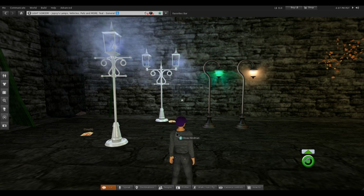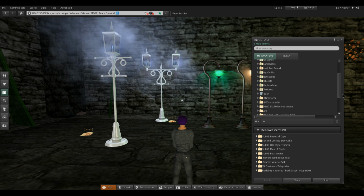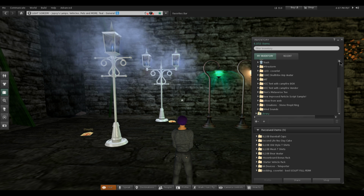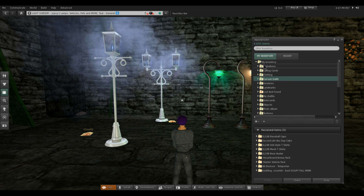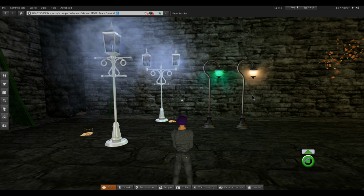If you can't sell it, organize your inventory. Otherwise, you're going to wind up like me and have so many items you just don't know what to do with them. It's kind of sad. I wish I would have kept better track of all my stuff. Maybe one day I'll go through my inventory here and try to organize it all. I don't know.